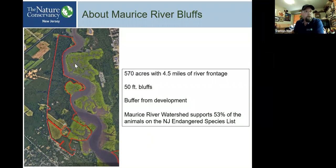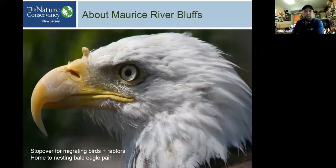And the Maurice River Watershed supports 53% of the animals on the New Jersey endangered species list. It includes a couple of tributaries, but it's a pretty remarkable fact. It's a stopover for migratory birds and raptors.